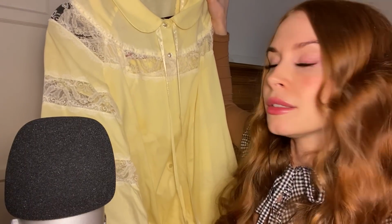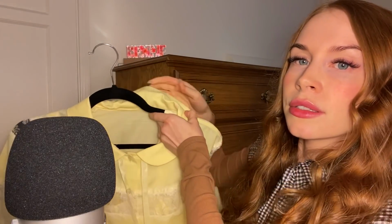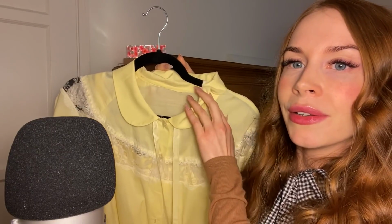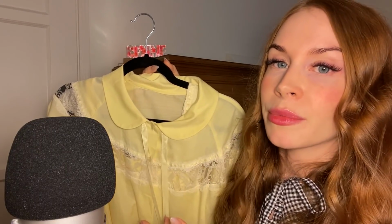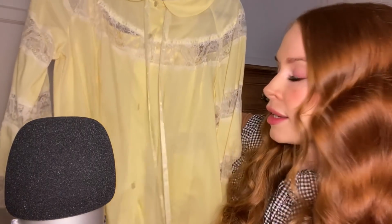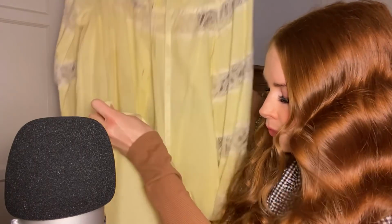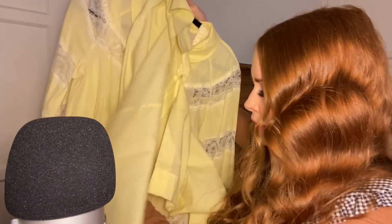And it has these tiers of peekaboo lace. And it's got this Peter Pan collar. It really deserves more attention than I can give it today. So we'll definitely have to circle back. And it's floor length. But underneath, as part of the matching set.